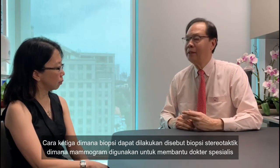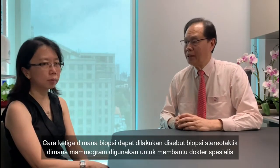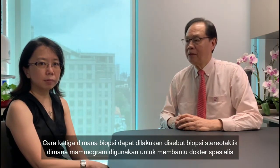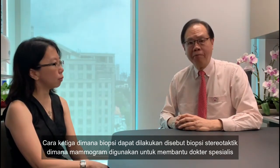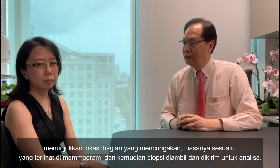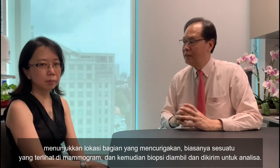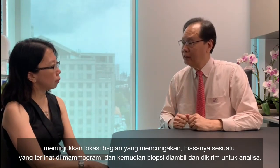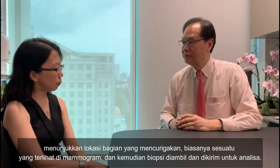The third way that biopsy can be carried out is called stereotactic biopsy, in which a mammogram is used to assist the doctor to pinpoint the location of the suspicious lesion, usually something seen on mammogram, and then biopsies are taken and sent for analysis.